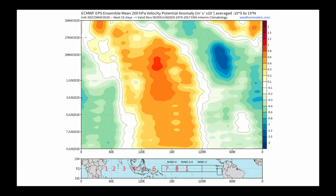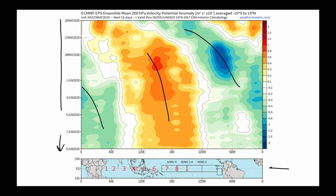Now, this particular figure is showing you what we call velocity potential. Now, the way to look at it is anytime you see these colors over here, these cooler colors, that's where the air is allowed to rise, and it exhausts deep in the upper levels of the atmosphere. When you see these colors here, the warmer colors, that's where we have suppression. Now, how you look at this is going forward with time, so May 25th all the way out to June 9th. And you need to understand that there's kind of a map underneath this.